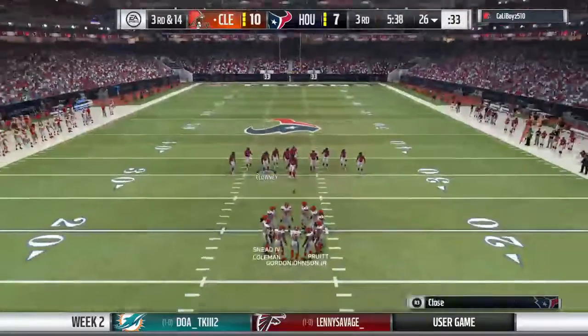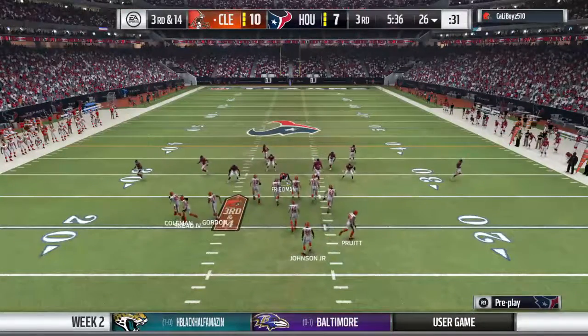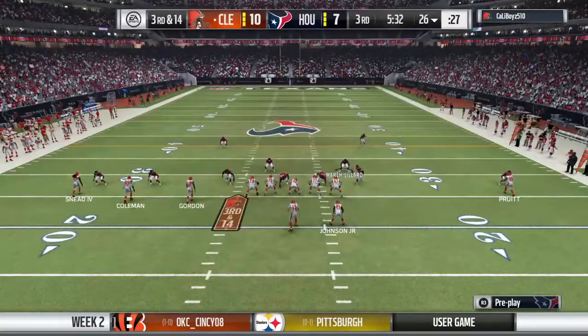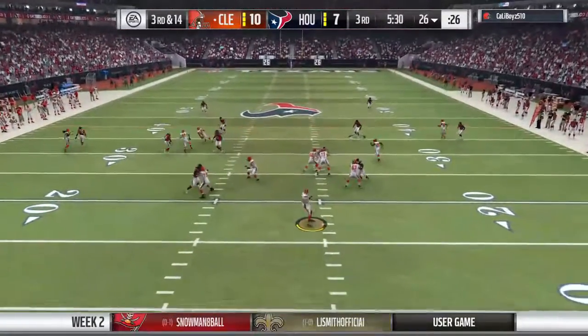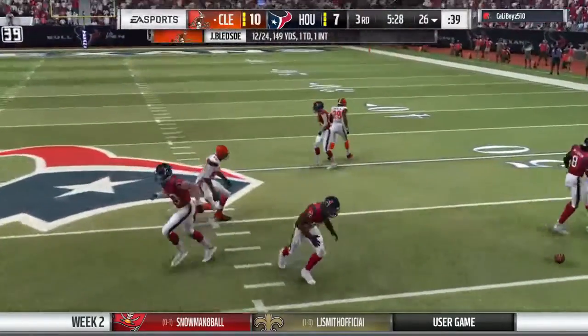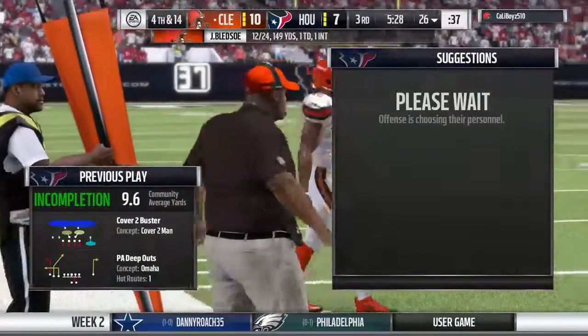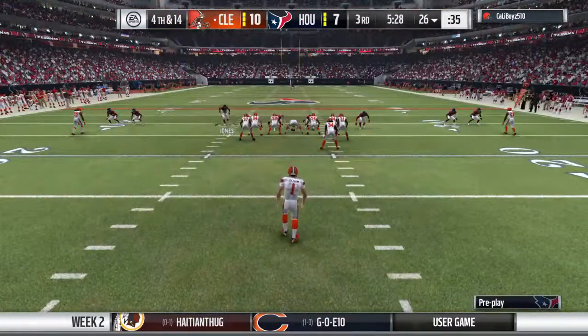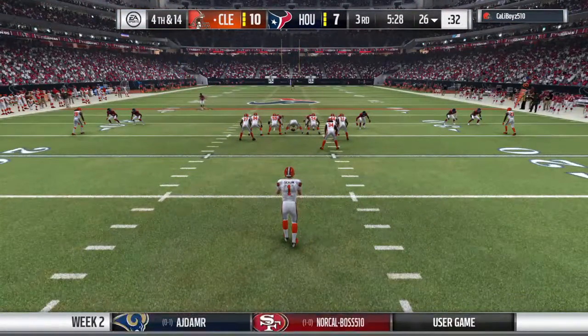The offense behind the chains after the infraction. It's now third down and 14. They're going to look to throw. And that is incomplete. Brandon Coleman was the intended target, and it's 4th down. A pretty good coverage there, and both of these defenses, they've had good coverage throughout this one.